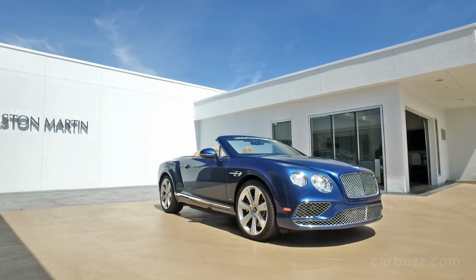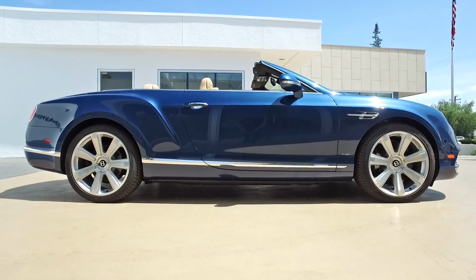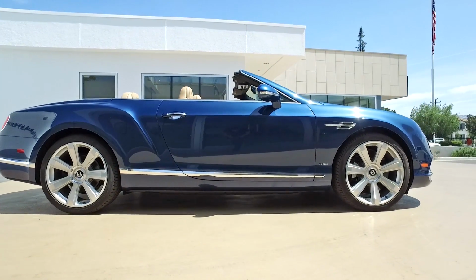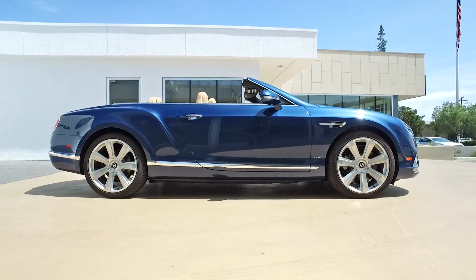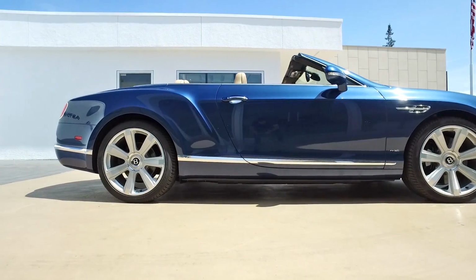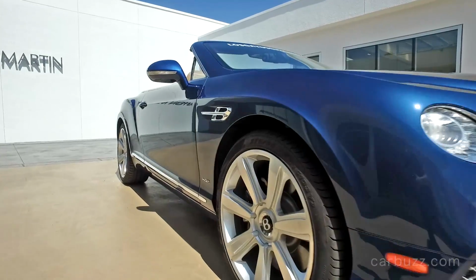Okay, you just heard the sound of its 6-liter twin-turbocharged W12 engine. It has a total of 582 horsepower and 531 pound-feet of torque. Now, what is a W12 engine? Well, it's basically two narrow-angle V6s in a V configuration, essentially a W. And a W12 is as long as a V8 and as wide as a V12. So this way, the center of gravity is pushed further back to the middle.